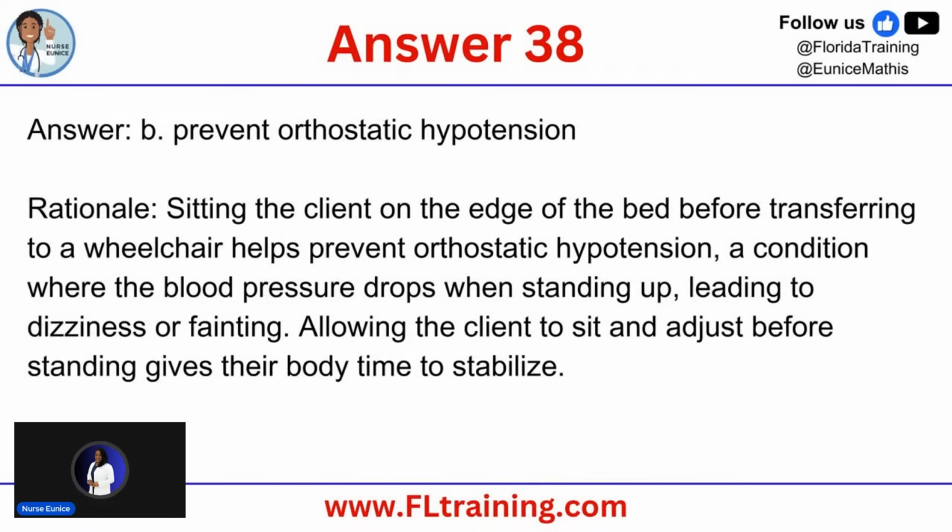So, yes, you're sitting them up for that reason, but then while they're sitting up, you now have time to prepare your equipment, put the shoes on their feet, etc., before you stand them. You always want to ask, are they dizzy before you stand them? Because if they say that they're dizzy, you don't stand them. You put them back in the bed and you notify your nurse.